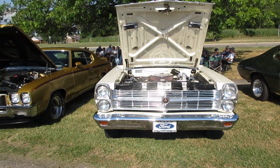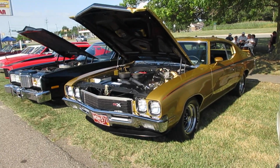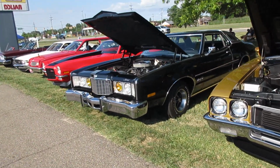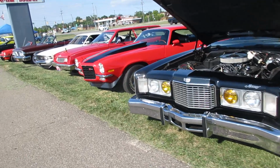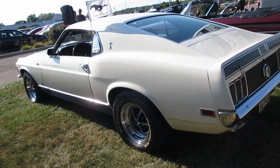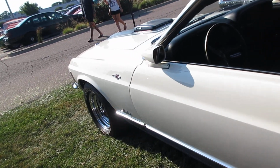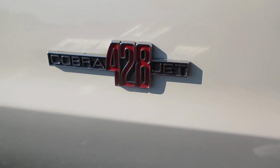Here's a Fairlane GT. Buick GSX from 1971 in gold. Here's a nice Montego in black. Here's a split bumper Chevy Camaro Z28. Very nice. Nice Mustang Mach 1 here in white. It's got a 428 Cobra Jet motor in there. Very nice.